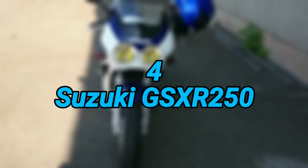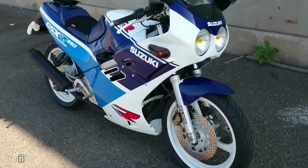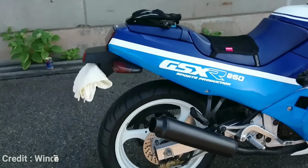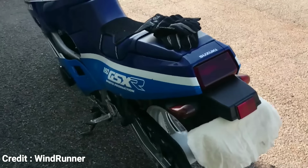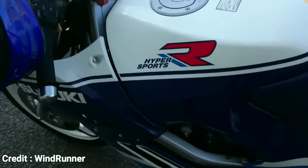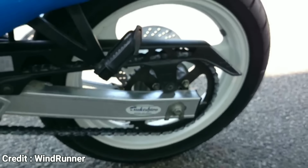Number 4. Suzuki GSXR 250. By now, you may have noticed a pattern here, that all these motorcycles have a 250cc inline-4 engine, making around 45 brake horsepower and revs well beyond 18,000 rpm. This little Suzuki here is no different. The GSXR 250 was Suzuki's answer to the competition.